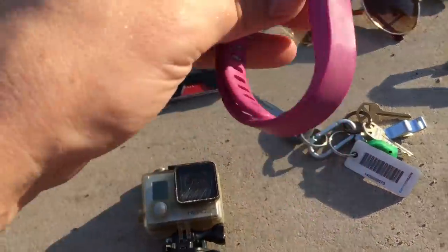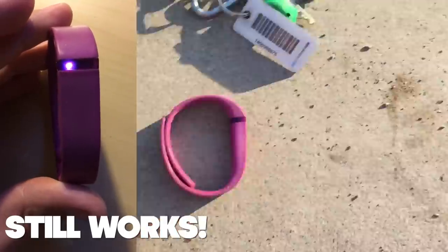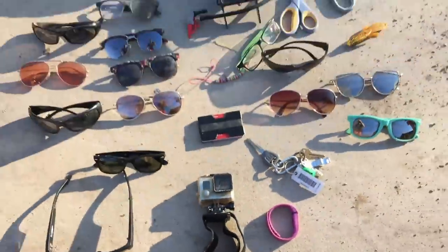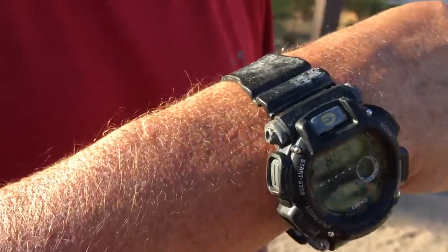And I got a Fitbit. Don't think that's gonna work anymore. I don't think those are waterproof. And that's it. Is that your best find? No, there's my find. Oh yeah, I forgot. We got a G-Shock. That is not a bad find.